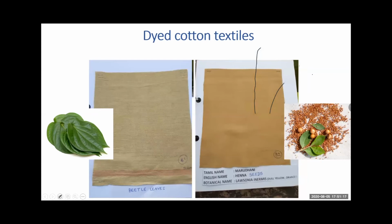So, the first one is dyed with betel leaf. Since it is a raw betel leaf, I have taken 100 grams per liter. For the dried dyeing ingredients, which are stems and roots, I have taken 20 grams per liter. In this case, it is with water. It's not dried, so I have taken 100 grams per liter. Next one is henna. It is dyed with henna seeds. It's 20 grams per liter, which is also giving a brownish red.